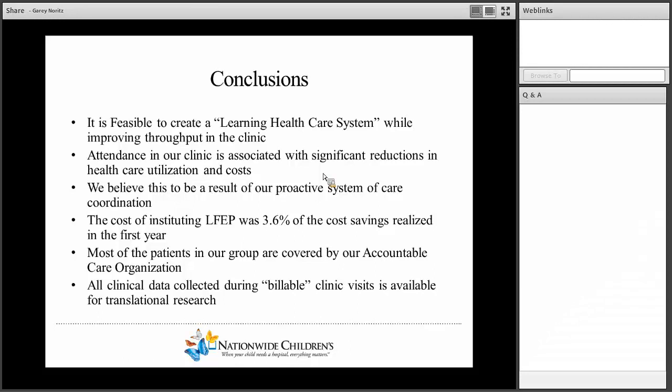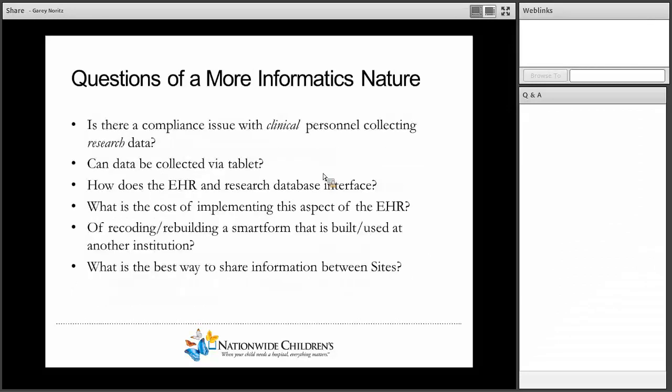And all this clinical data that we've looked at is collected during billable clinic visits. There isn't something extra that we're doing to collect the data. And so we think it's really a learning health system. The data is collected as part of our everyday work.